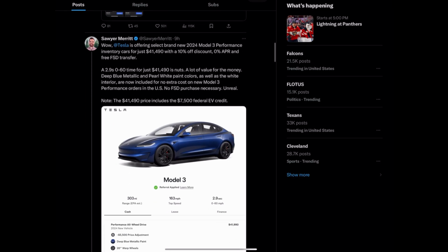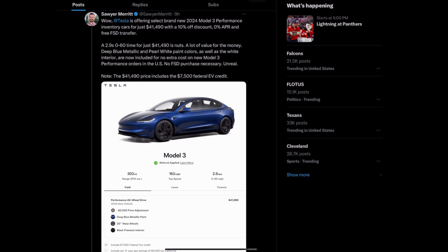Moving on. His other post is, wow, Tesla is offering select brand new 2024 Model 3 Performance inventory cars for just $41,490 with a 10% discount and zero APR and also FSD transfer. My last video I mentioned the 0% APR, which is great, but this is going to be greater, right? So if you're in the market and you want a fast car at an affordable price and all this incentive, I don't think it can get any better.